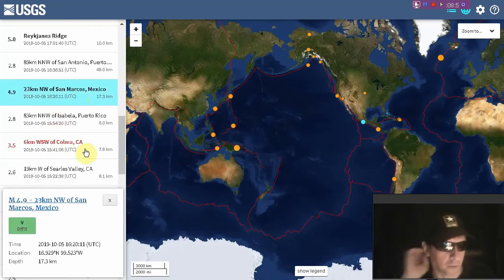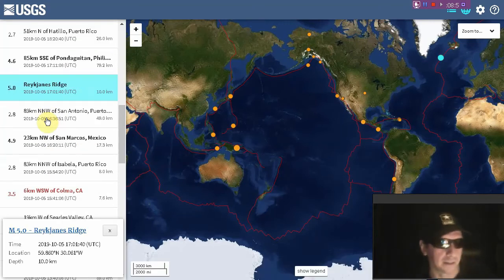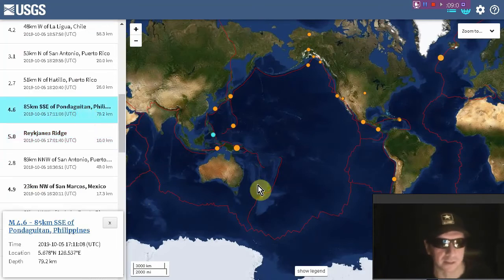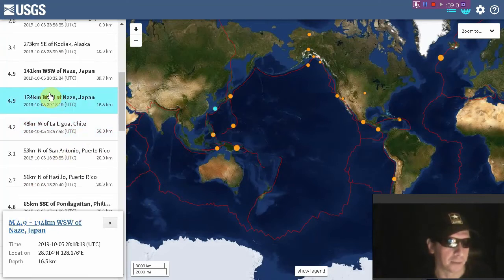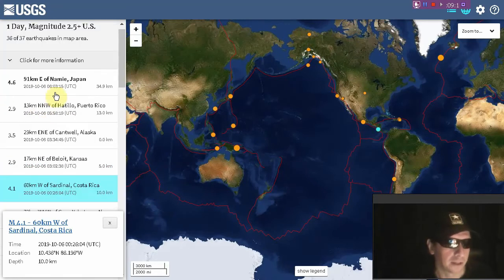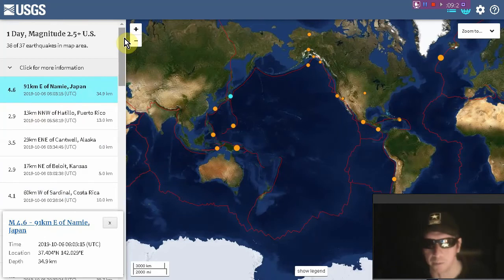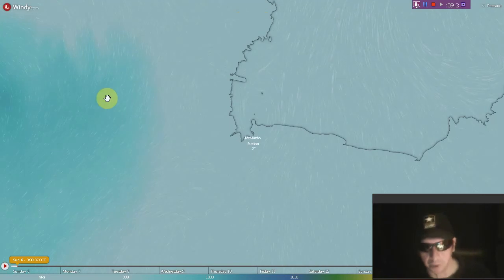Next is a 4.9 at Mexico, a 5.0 at the Reykjanes Ridge, this one occurring at 1701 Universal Time. Here's a 4.6 at the Philippines, 4.2 at Chile, 4.9 at Japan, 4.9 at Japan. Those are in the same place, I guess. 4.1 at Costa Rica, and a 4.6 at Japan, coming in just about an hour from when we made this video. Links to the USGS site below the video, of course.